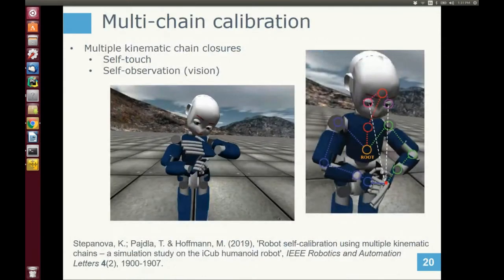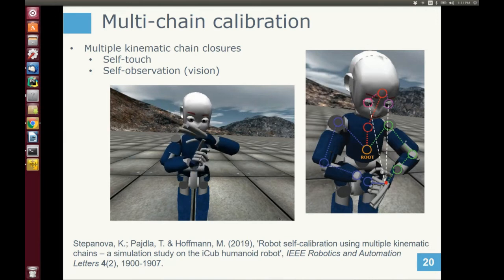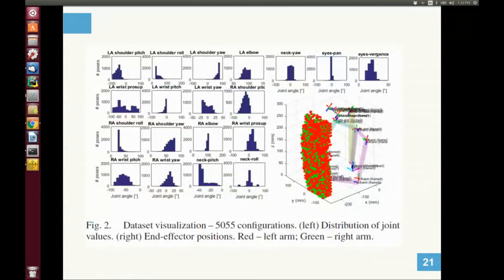And another piece of work in this direction is where we combined these two modes of calibration, so self-contact and self-observation. This was just work in the simulator, but we had the iCub basically do these self-contact configurations in the reachable space, and at the same time it was looking at the point of contact. And what we analyzed here is, we wanted to compare the two methods and also study the synergies. If the two are combined, are you getting even better results? So what you see here is basically where the robot was performing the self-contacts. This is a MATLAB model of the robot. These are the arms, this is the torso and the head.